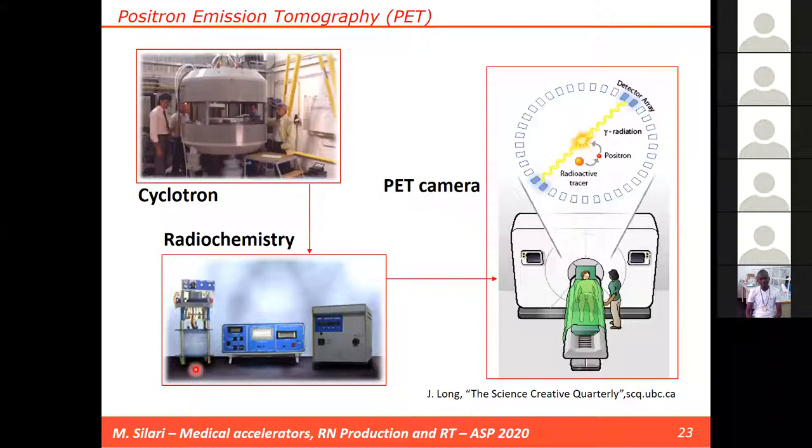Then you have to process it in radiochemistry because what you get out is not a pharmaceutical that can be injected into a patient. You have to convert it into a radiopharmaceutical. So you have a radioactive atom attached to a molecule that would act as a pharmaceutical that can then be revealed from outside the body. It has to go through stringent biological and quality assurance processes to make sure that this can actually be given to a patient.